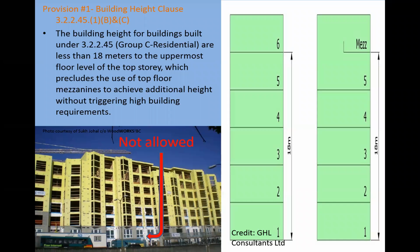This is the building height requirement for mid-rise combustible construction. As mentioned before, we cannot use the top floor mezzanine to achieve an additional height. It should be noted that the code reference on the slides here in the case study is for the BC Building Code. It's not for the National Building Code, but the provisions in the BC Building Code are essentially the same as the National Building Code provisions. The code reference is just slightly different than NBCC.